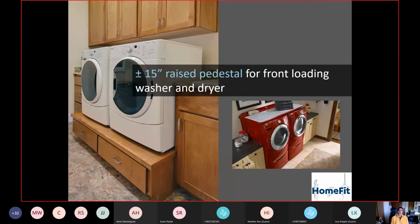And again, if you're remodeling or adding an addition to your home and adding a laundry room, if you want to have something that's more built in, you can see with this example here, a platform that you want to be about 15 inches from the floor to make it easier to make that transfer.